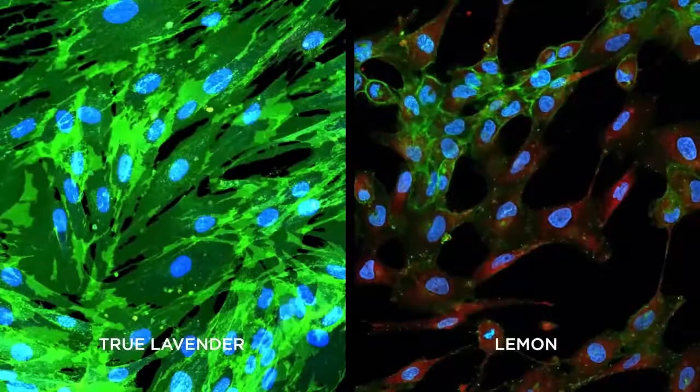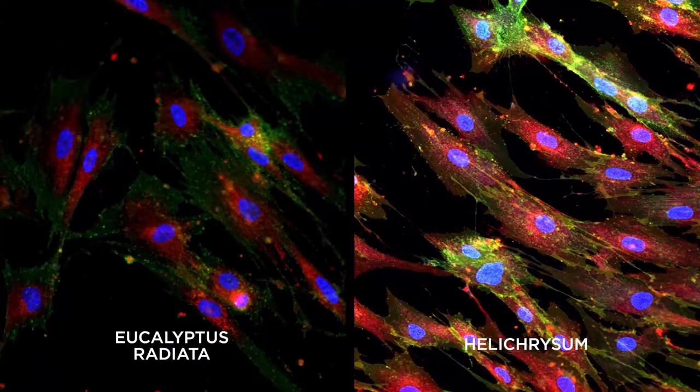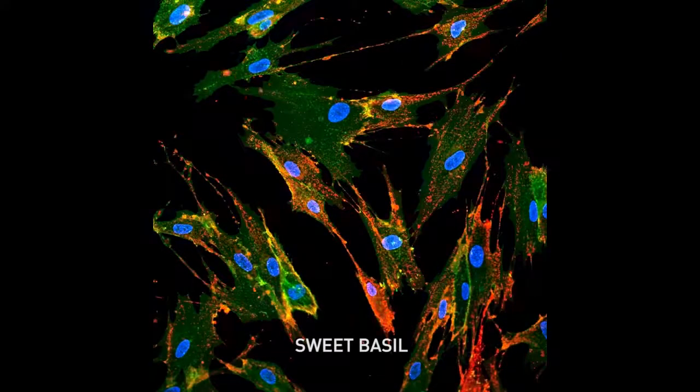This data is utilized in creating our essential oil blends, so that we are able to identify and create blends that have complementary ways of penetrating the cell and being able to influence all the different subcellular components, the nucleus, the cell membranes, the endocytic vesicles, the lysosomes, et cetera, creating a cell complete blend.